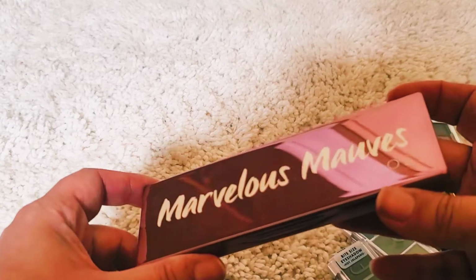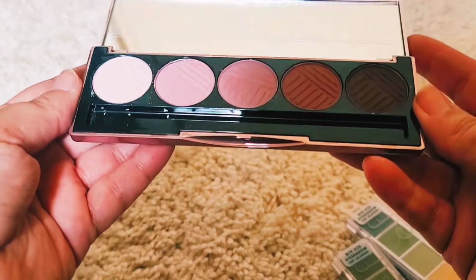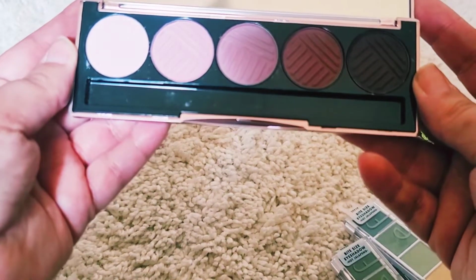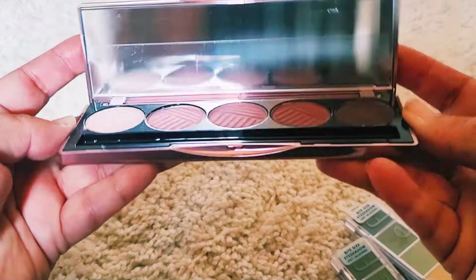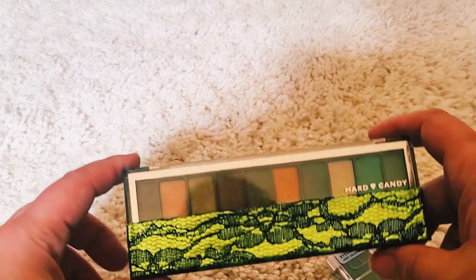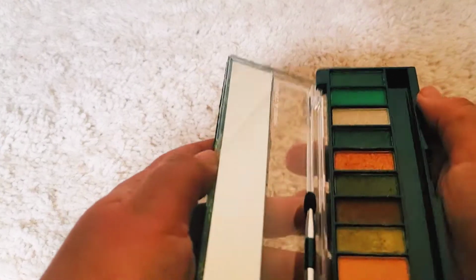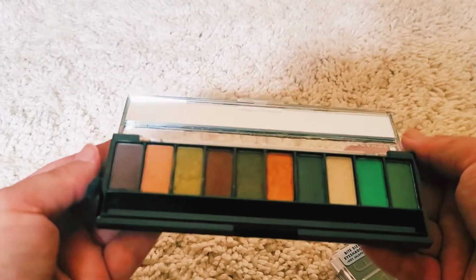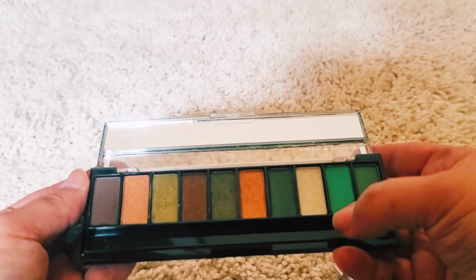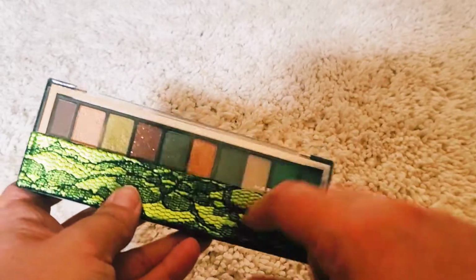The Dose of Colors Marvelous Mauves. Yeah, there we go. I think I'm going to keep this one. I'm going more for neutrals, so I'm trying to switch it up a little bit, be better about it. I got this at Walmart, I think. And oops, I don't think I ever even touched it. The colors are really pretty. It was that green right there that drew me. But I'm going to go ahead and get rid of it.